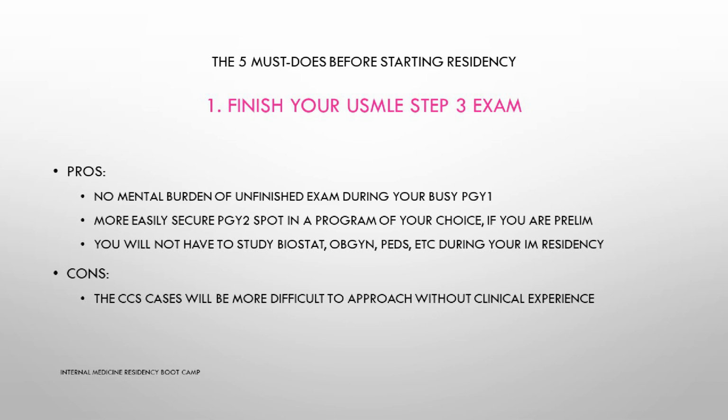Now, the challenging part of taking Step 3 before residency is that the second part of Step 3, as you may know, is dealing with online interactive clinical scenarios, for which you can prepare online of course, but it's not the same as actually having practiced it in real life. But it is doable, a lot of people have done it before you, so you can do it too.